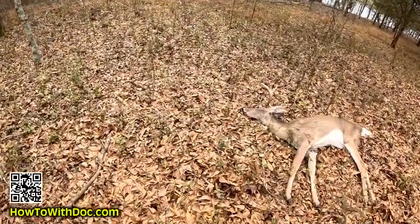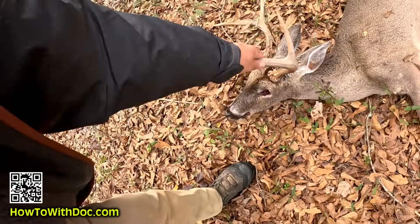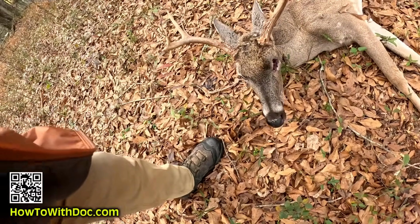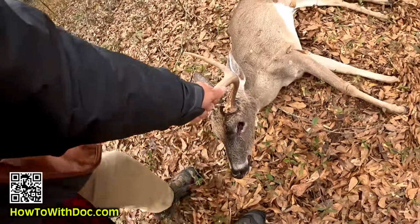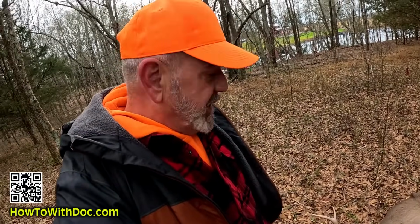Not a pretty sight. But that's him. I really need to get him out of here. So I'll probably hook him up to my UTV and drag him way down the corner over here.